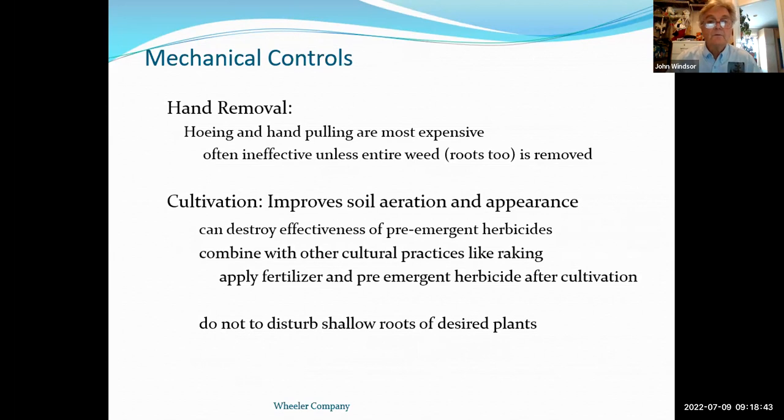Okay. So soil aeration, cultivation. If you do apply a pre-emergent to your lawn, you're probably going to be okay. However, if you apply a pre-emergent to your flower beds or garden areas, when you turn the soil over, it destroys the effectiveness of the pre-emergent. So pretty much in your flower beds, if you're going to use a pre-emergent, then don't go in with a rake or something and turn the soil over afterwards. Okay, if you do have to turn the soil over, apply your pre-emergent after you've finished cultivation.